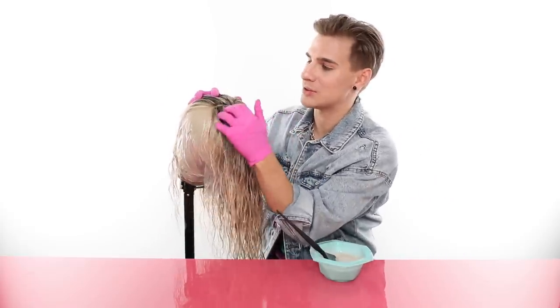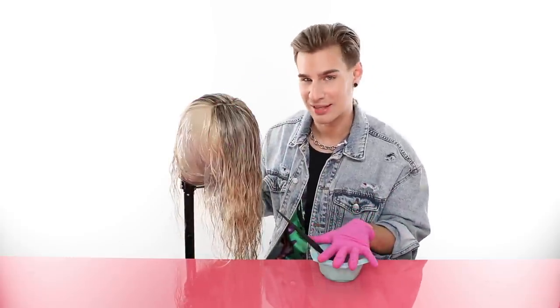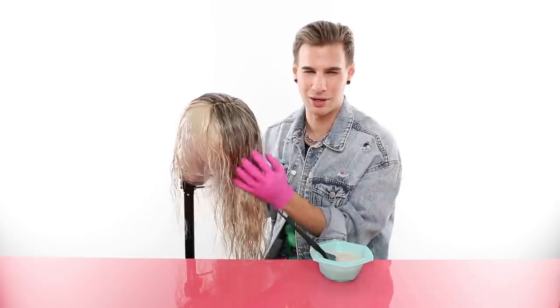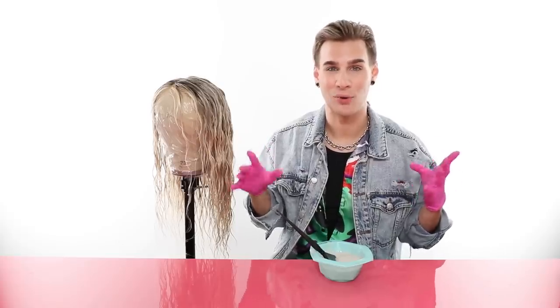You could do a root glaze now on top of this, but I don't think she needs it. If I wanted to blend in those highlights a little bit more, I would do a root glaze with the end glaze, which is this. But I actually really like that the highlights start at the root. I think it just looks good. So I'm gonna leave it alone and just put this all over, let it sit for 5 or 10 minutes. I can't remember, but I'll look that up. And then I'm gonna rinse it out and we'll get styling.